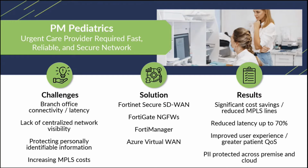Let's jump into a case study. This is a deployment that Vandis did for one of its customers, PM Pediatrics. PM Pediatrics care centers needed a fast, reliable, and secure way to share and access files. IT teams needed greater visibility and management into networks that spanned across 75+ urgent care centers. The challenge for them was the increased concern to protect PII information, lack of centralized visibility, increased MPLS cost resulting from expansion of the new branch care centers, branch offices, connectivity, and latency challenges.